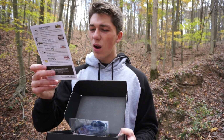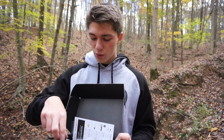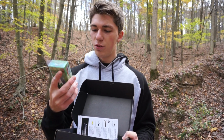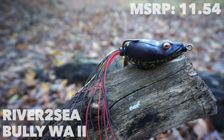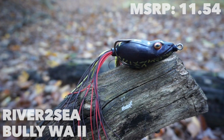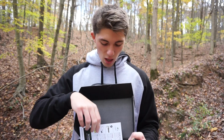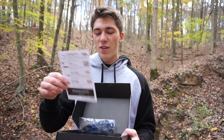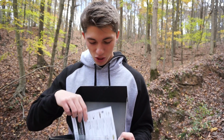The next one on the bait card, we've got a Bully Wa 2.0, or the Bully Wa II. This is the next generation of Bully Was. Little frog. That comes into play when you've got those dead pads and dead grass that are still lingering. Throw this little dude in there and get some of the more aggressive bass. And that retails for $11.54. So you've already passed the $20 mark with just two baits.